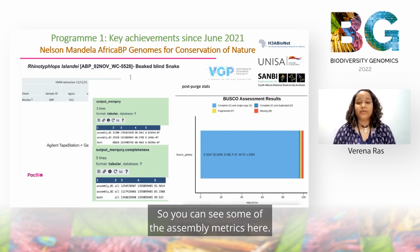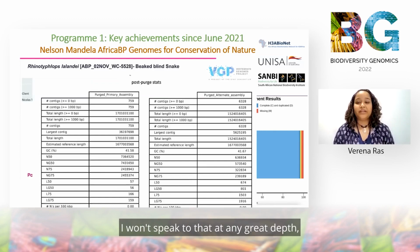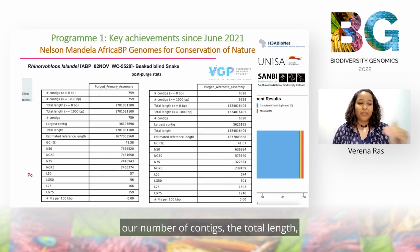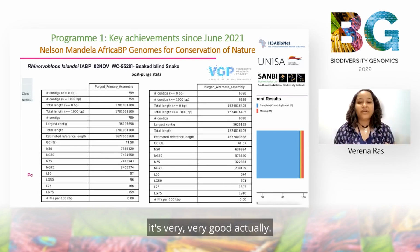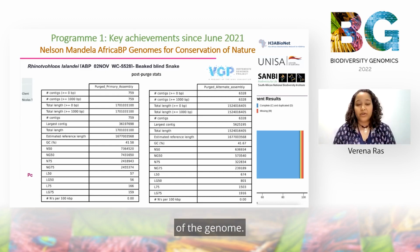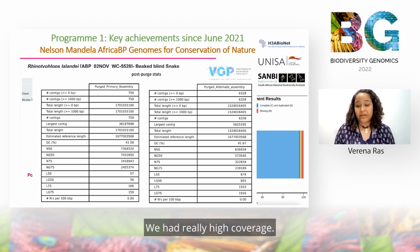So you can see some of the assembly metrics here. I won't speak to that at any great depth, but in case you're interested, you can see some of the N50 values, for example, the number of contigs, the total length. It's very, very good, actually. And we covered, I think, more than 90% of the genome. So that was great. We had really high coverage.